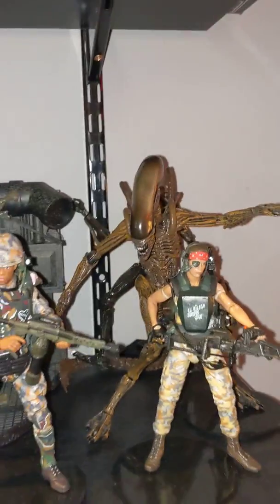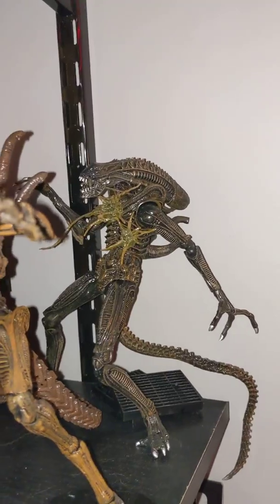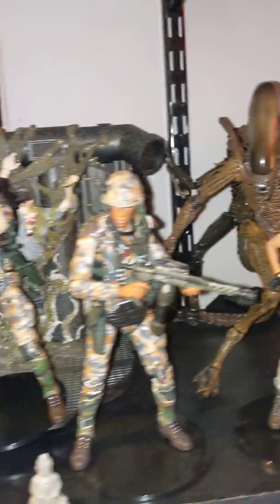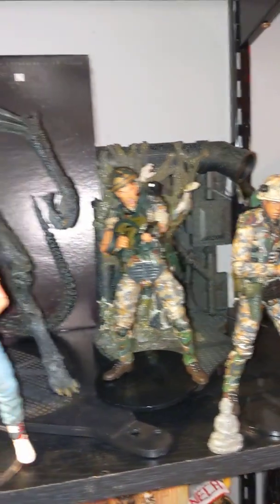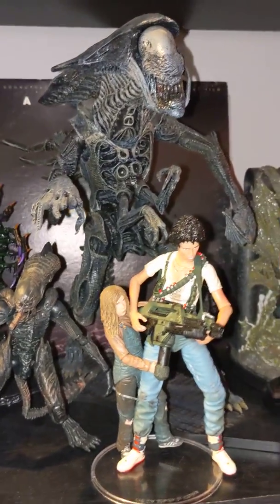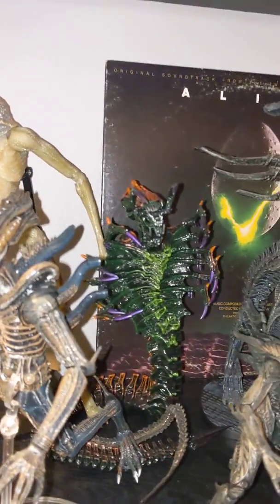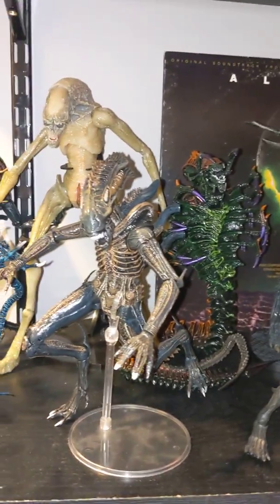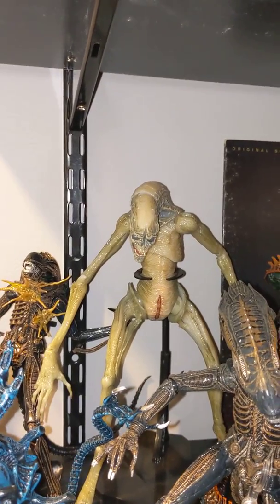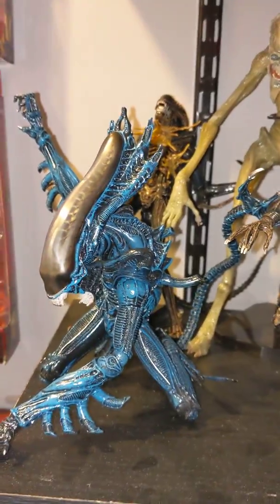This is the Alien line that I have. There's one back there with the gunshots. Pretty cool. The Marines here in the front. There's Ripley and Newt. The Alien Queen right behind them. It's a snake alien. One's unique. There's the human hybrid alien from Alien Resurrection. Really creepy. Gorilla alien. They're really cool.